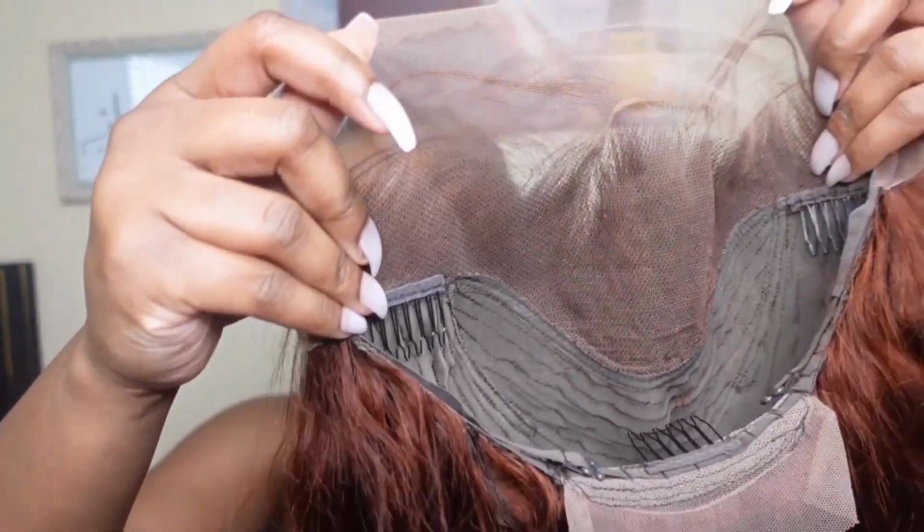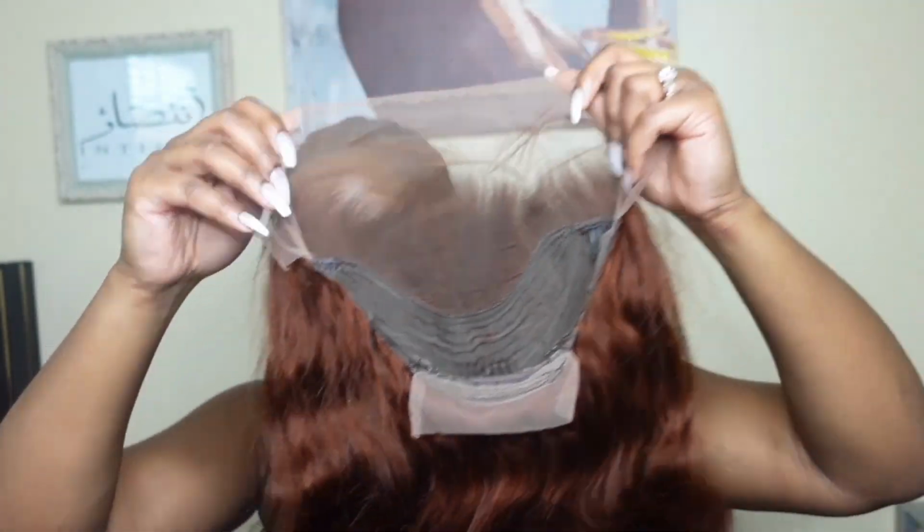Oh, let me get you into this lace really quick. Just so you know, this is a 13x4 lace. Look how beautiful that is. Absolutely stunning. The lace color is really beautiful as well. I'm really excited about this one.